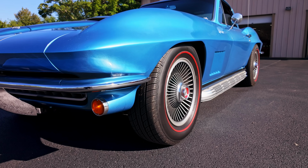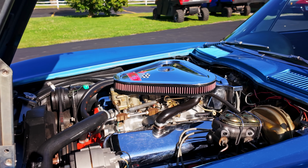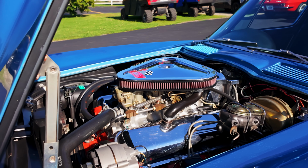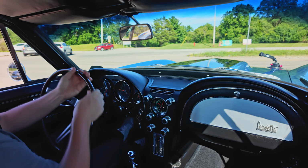It is a numbers matching drivetrain, but it was an original 4-barrel car. Somebody went ahead and put a tri-power on it, and yeah, it runs real nice. Let's see what she's got.